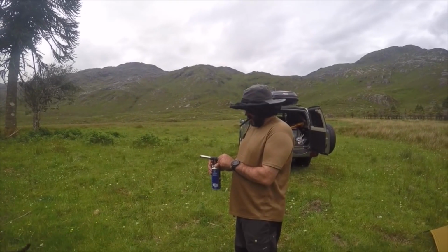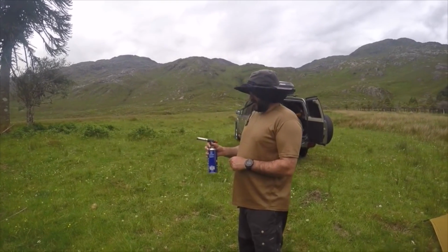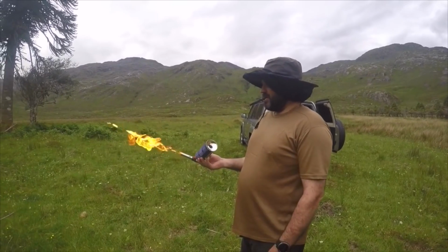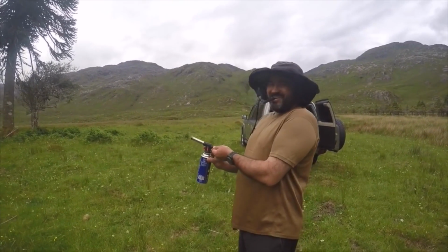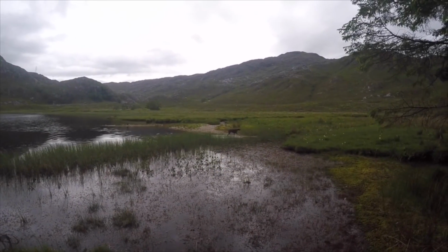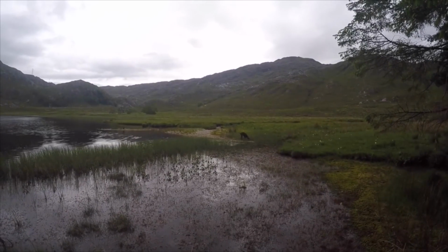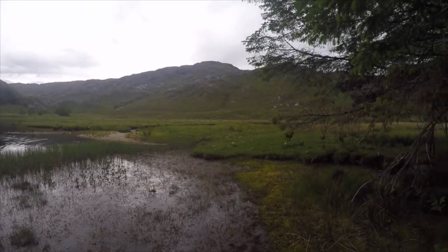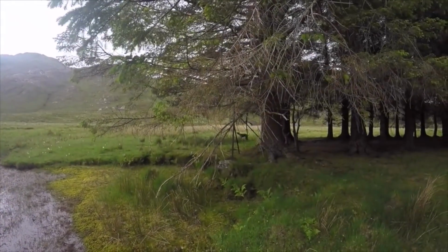Nelson likes his cigar, he's got his new cigar lighter. He's got a blowtorch. There you go. Fire starter. I wondered why he was sticking his head right under the water. He must have seen that stick. Max loves sticks.